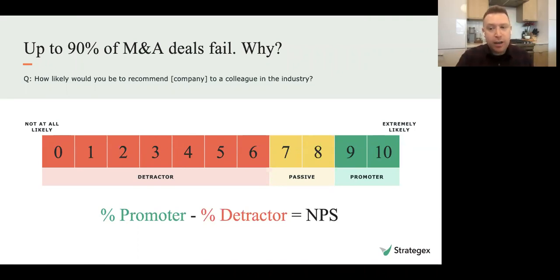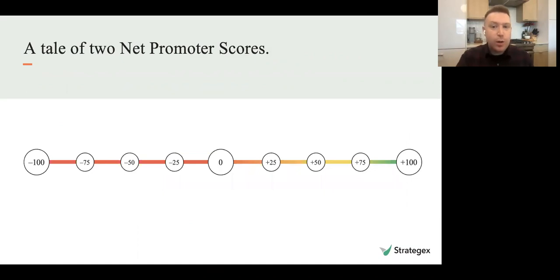The score is derived by asking one question: how likely would you be to recommend company X to a colleague? Those answering 9 or 10 are promoters. Those answering 7 or 8 are passives. And those answering 0 to 6 are detractors. Now, the score itself is calculated by taking the percentage of customers who are promoters and subtracting from that the percentage of customers who are detractors. So the score can range anywhere from -100 to +100. -100 if all of your customers are detractors, +100 if all of your customers are promoters.